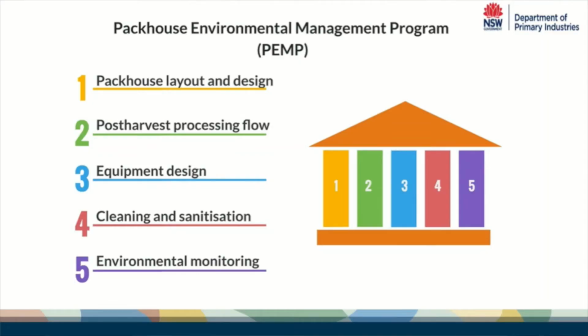It's very important to understand the various factors which can predispose your melon farm as well as the packing shed to environmental pathogens. The Packhouse Environmental Management Program, which we call PEMP, is based on five pillars. The first pillar is packhouse layout and design, the second is post-harvest processing flow, the third is equipment design, the fourth is cleaning and sanitization, and the fifth is environmental monitoring. In today's webinar, I'm going to go through all these pillars supporting the Packhouse Environmental Management Program.